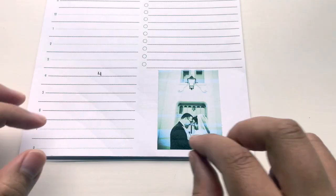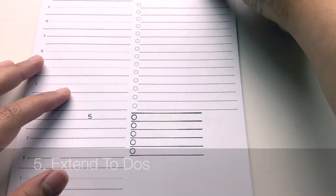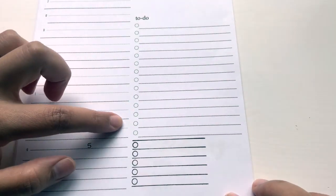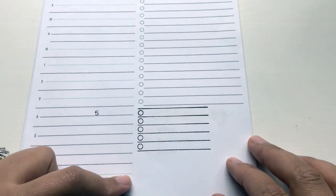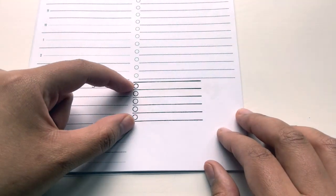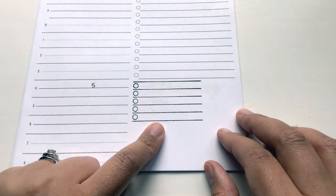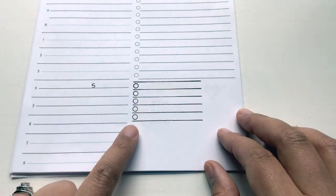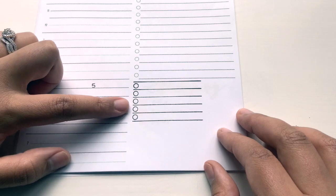Now, number five is not as fun, but sometimes my list of to-dos gets pretty long, especially during the school year, and sometimes these will definitely not be enough for me. So extending the to-do list is definitely a possibility here. I could have easily added double this amount of lines. This is actually a stamp that I have, or you can also use a sticker with some more checkboxes. I like the stamp though because it matches the width of the lines and the circle checkboxes as well.